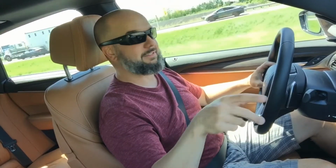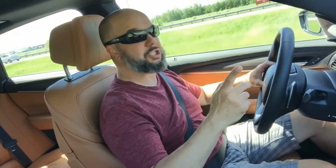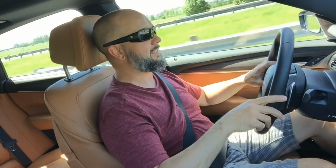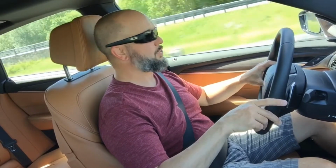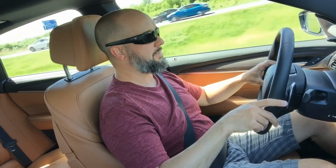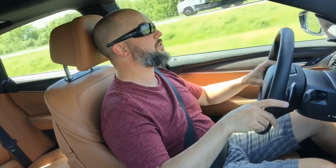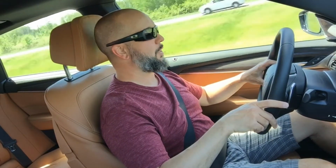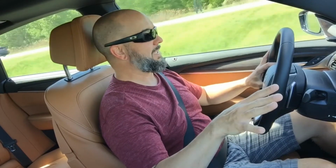Let's get into a few of the specs, right? So this is a 640. There's only a 640 version of the GT in the 6 Series, which means it has a twin power, single turbo, twin scroll, straight 6 3-liter that puts out 335 horsepower at 5,500 RPM, 332 pound-feet of torque between 1,380 and 5,200 RPM. 8-speed, all-wheel drive. Both are completely standard on this car.